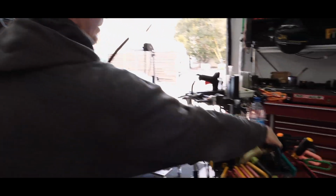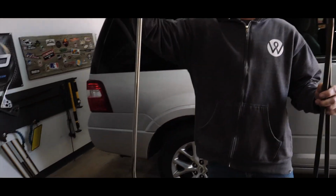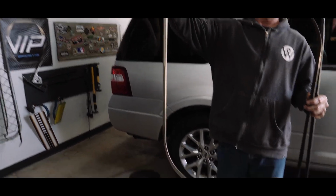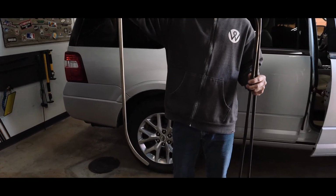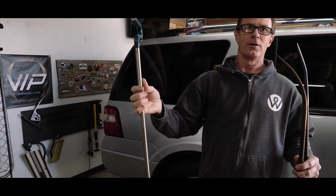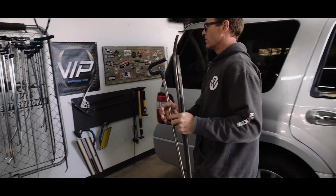I got this idea from the old Gorilla Bar at Dent Gear, and I still use this on a regular basis. This Gorilla Bar, that's what they call it. I couldn't remember the name. This is the old one. This one's about 25 years old. The new ones look like this.